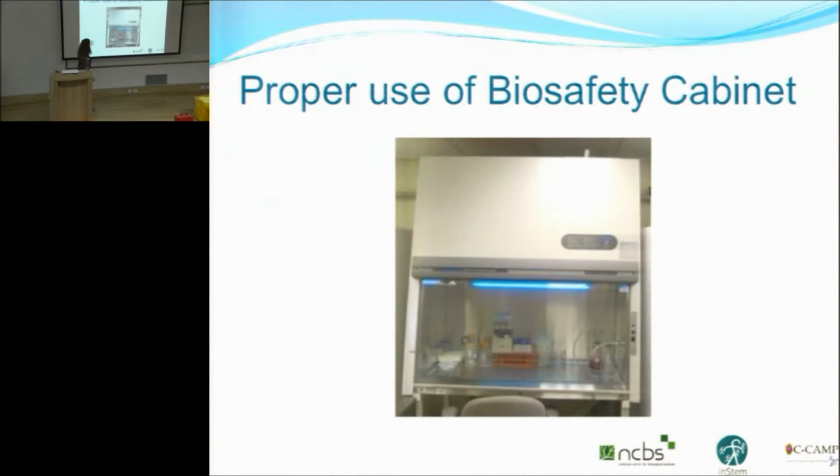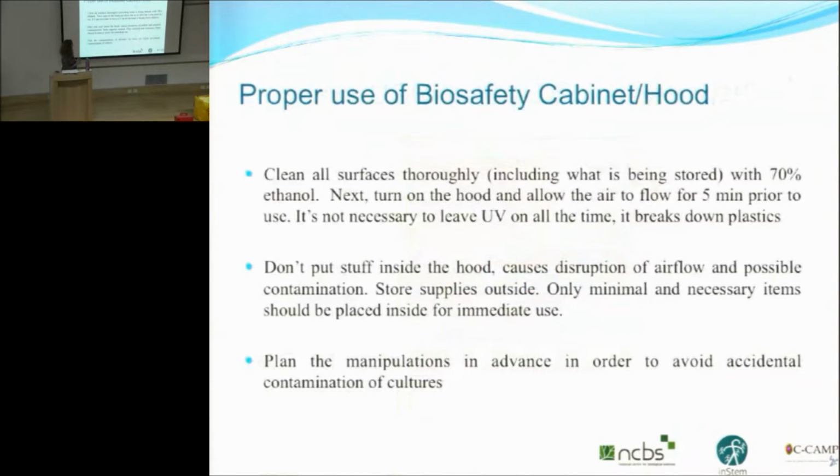I'm going to mention briefly, because it's been called to my attention by many of you, believe it or not, the proper use of a biosafety cabinet or hood. Make sure that when you go to the hood, you clean it thoroughly beforehand with the 70% ethanol. Then you turn on the hood fan and you allow it to flow for at least 5 minutes. I personally go for 15, but that's because I'm more paranoid about those things.